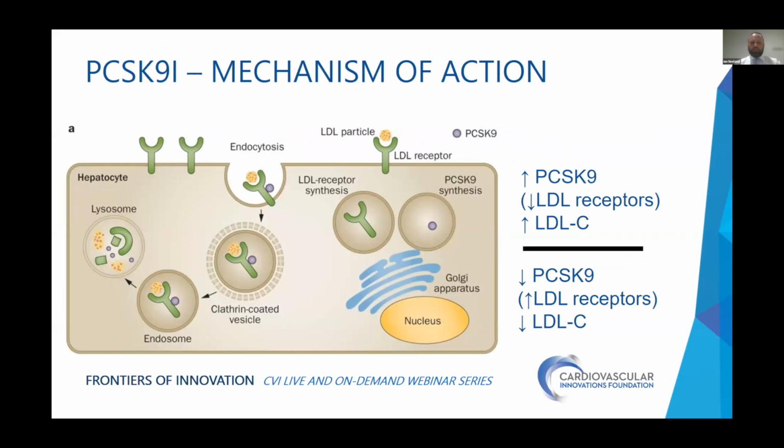Just a refresher for those of you who are unfamiliar with the mechanism of action of this novel class of medications. What happens is that secreted PCSK9, there in that gray circle, binds to the LDL receptor on the surface of the hepatocyte. The LDL receptor is involved in binding LDL particles from the bloodstream and bringing them back into the liver for recycling. And what happens is that PCSK9 binds to these LDL receptors and targets them for degradation in the lysosome.